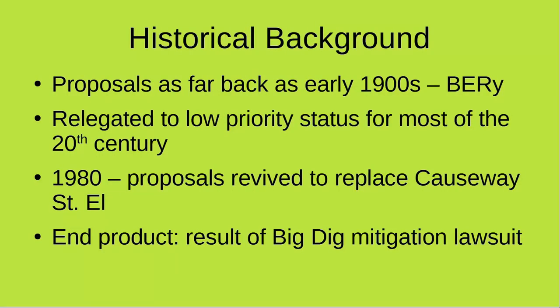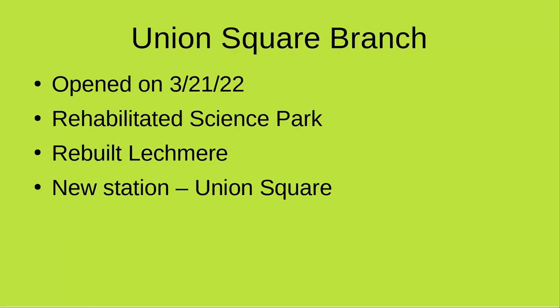Alright, some historical context to go with this. Of course, proposals existed as far back as the early 20th century, back when the Boston Elevated Railway, aka BERy, was in operation and was the big name in town. Of course, this proposal had it running basically parallel to what's now Interstate 93. That never happened, obviously. And then since then, it's largely been a low priority thing on the to-do list of BERy, the MTA, and later the MBTA.